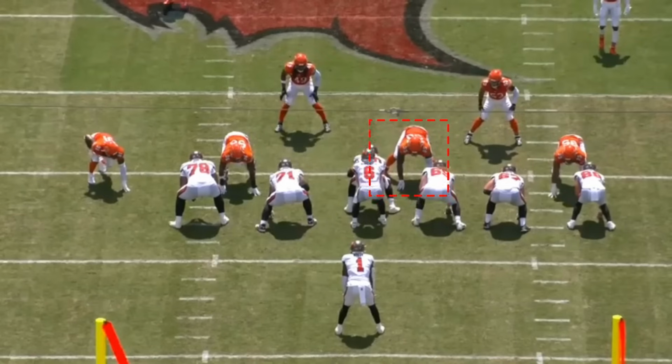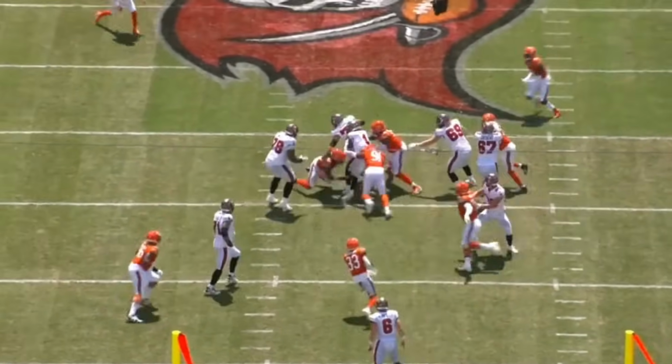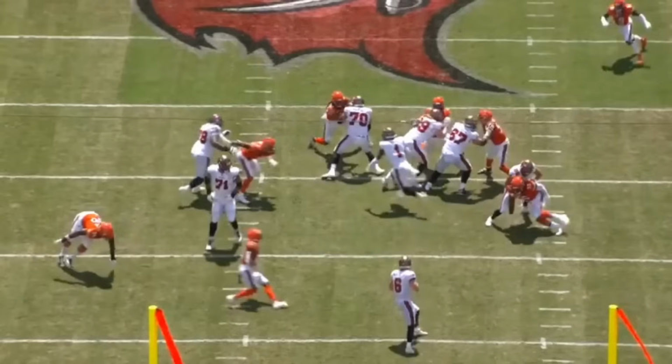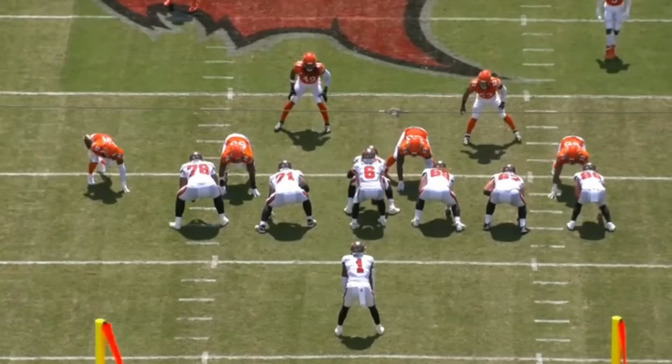Another pretty nice rep, although this one was 3rd and 1, and ultimately they do pick the first down up. But again, a pretty nice job fighting through the block. And do keep in mind, this was week 2. So in week 2, he isn't as experienced as he was, let's say, week 3, right? And we'll look at some week 1 reps as well. And always just keep in mind, guys get better as the weeks go on, right?